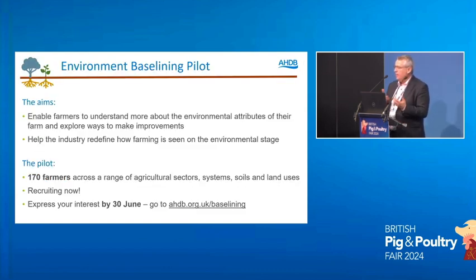So one of the key things AHDB is starting off to do is a pilot exercise around environmental baseline. This is an area that I particularly have been involved in for the last 7 years. I farm in Northern Ireland. We've been at the forefront of baselining. And the reason we're interested in baselining is, if you don't have a baseline and you change your behavior, how do you know if that behavioral change has had any benefit whatsoever?